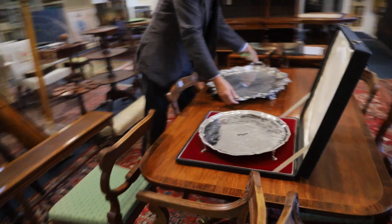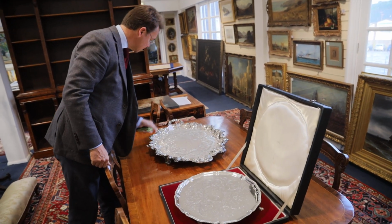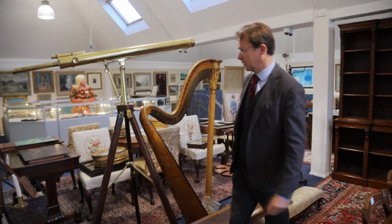We start seeing silver creeping out. Look at this big Victorian tray, there we are, there's a whopper. To the Mayor of Boston in Lincolnshire, lot 807, 7 to 900 estimate. There's a harp. More for looking at than playing, I'm afraid.